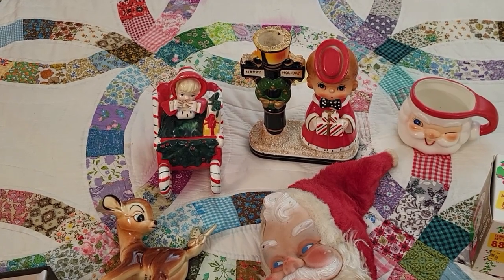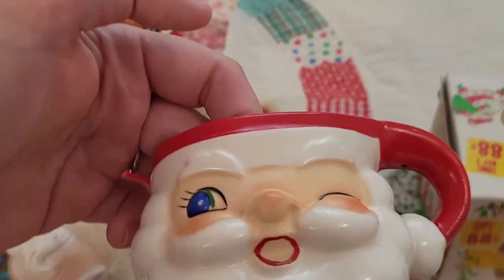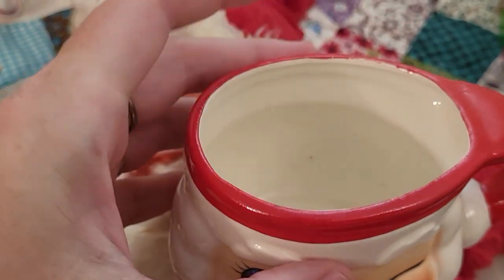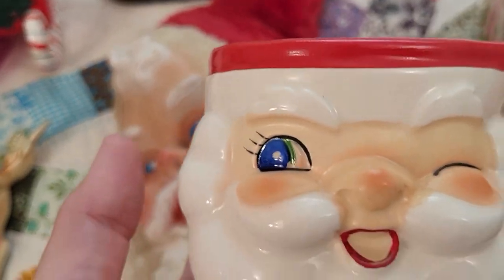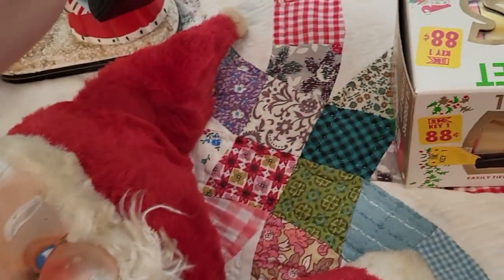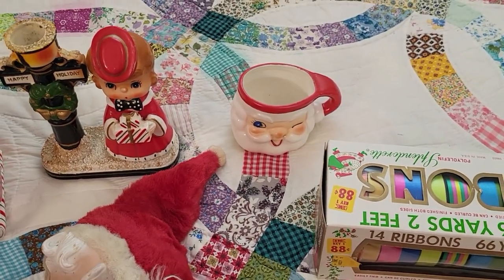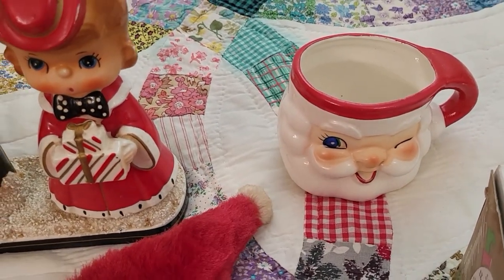Very, very happy with these three pieces. So we have a Holt Howard Winking Santa mug. It's 1962. He's in amazing condition. Look at the cold paint on this. Wow. I think this might be the nicest condition Holt Howard Santa mug I've ever had in my hands. She did have some other ones. They did have some scratching, a little bit of issue on the other two that she had. So I decided to just get one. And they did make miniature versions of that same Santa mug, but that is the larger version.